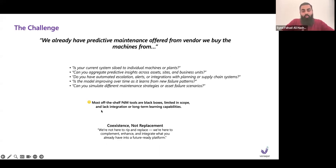The third one is, do you have automated escalations, alerts, and integrations with planning or supply chain systems? What this means is that definitely the machine is not working all by itself. It's working in a system. There is a supply chain system going along with that. There are operations going on. Obviously, it's getting impacted by something that is coming before that. It's also impacting something downstream as well.